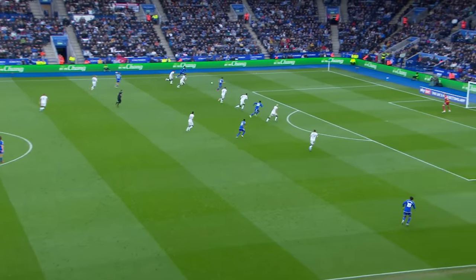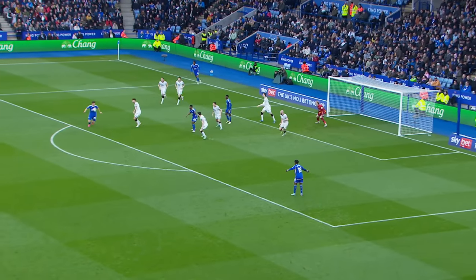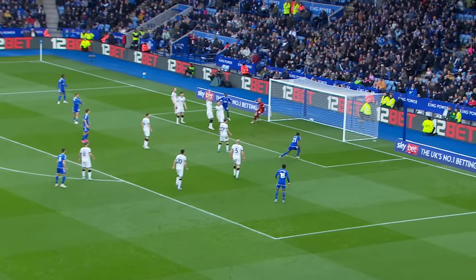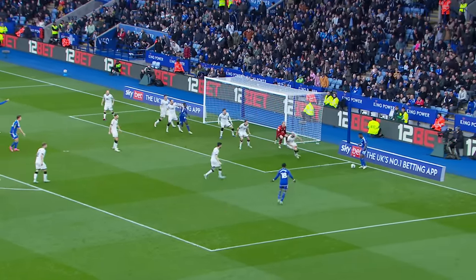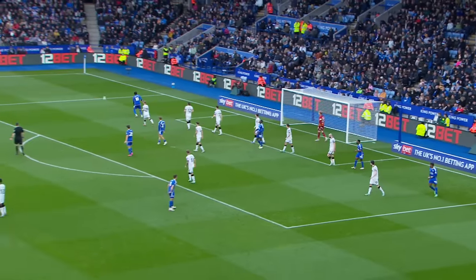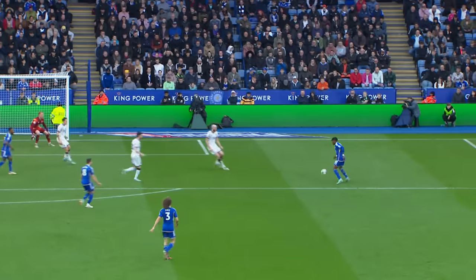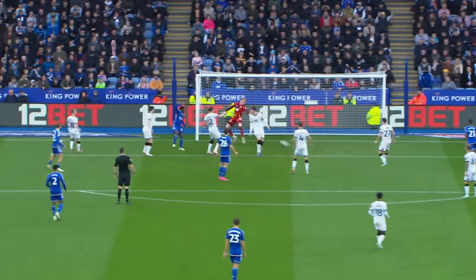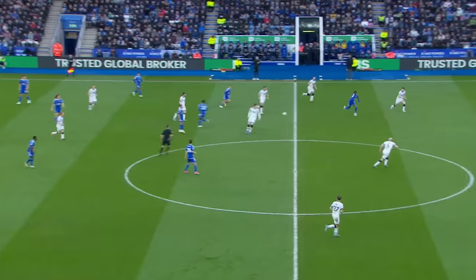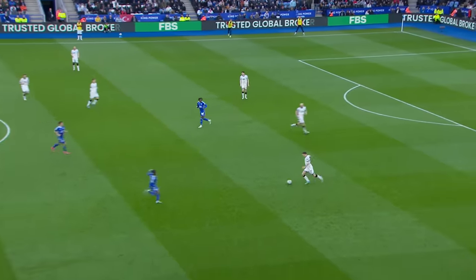Navididi looking to combine with Dewsbury Hall, and Navididi delivers for Ricardo. Engel got the block in. There's Pratt. Fatawu standing it up for Daka, who miscues his header completely. Kept alive by Ricardo. Fatawu right across the face of goal. Helped on by Dewsbury Hall. Daka back for Winks. Navididi cutting in from the left, chasing this one down. Crucial touch there from McNair.